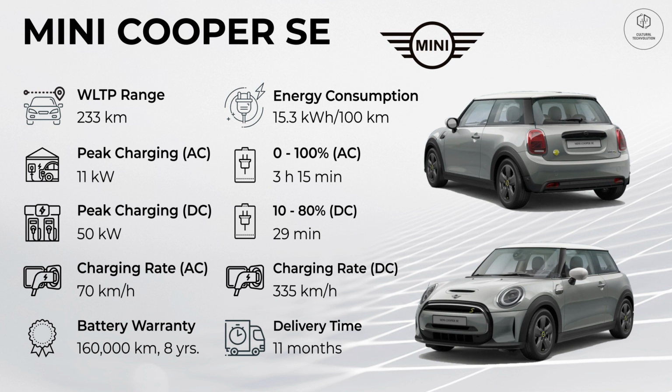Mini also had a fair share of logistic issues last year, where it was unable to be ordered for 2 months, that is between June and July. But overall, it was a positive year, as there was an increase of 15% in the Mini numbers from 2021.